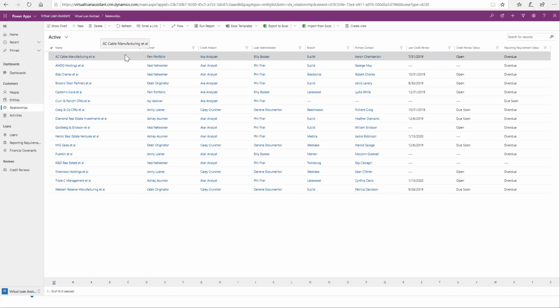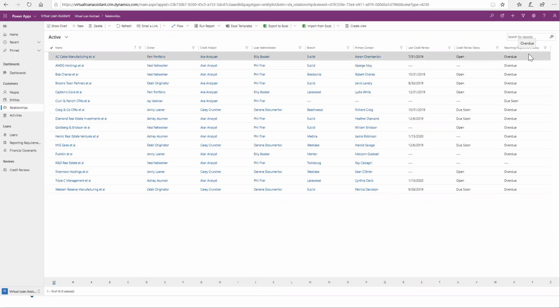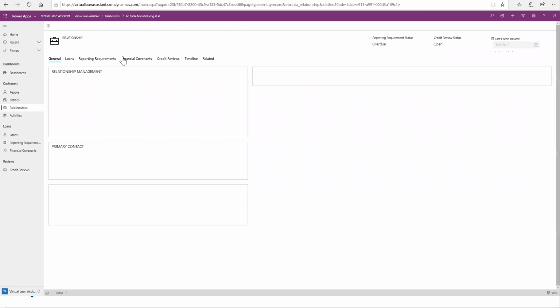Well, when she looks at this list of relationships, she can tell without any clicks whether she needs to collect anything just simply by looking at the reporting requirement status field. So in this case, you can see that overdue is the status. So she knows she needs to go within the record to find out what are those documents. And again, very easy. We double click to open it.